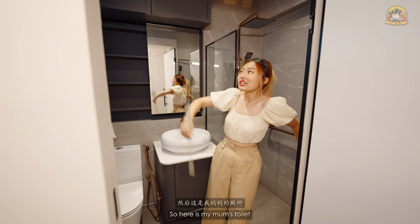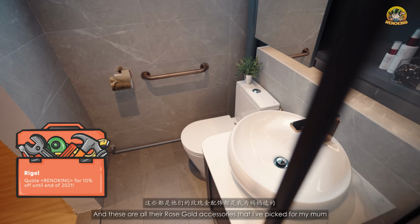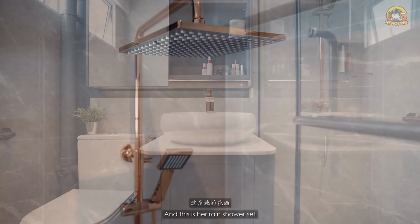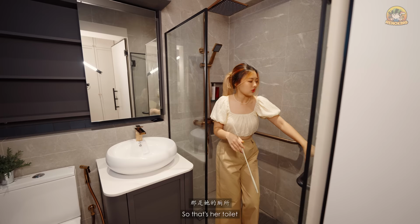So here's my mom's toilet. All the fittings are from Rego and these are all their rose gold accessories that I picked up for my mom. I feel like it gives a more atas hotel vibe, and now that she cannot travel, this is the only place I can let her feel like she's traveling. And this is her rain shower set. We never really had rain showers before, so this is a completely new experience for her. We also took her OKU needs into consideration when choosing these handles, so that she can hold on if anything happens. So that's her toilet!